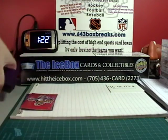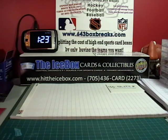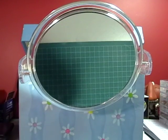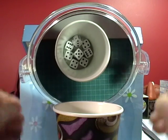Alright, so that's the game. Game players. Shooters and goalie. My mirror here. Again, I do favor the camcorder because that is my video evidence. But I'll try my best to show it on the live feed as well.